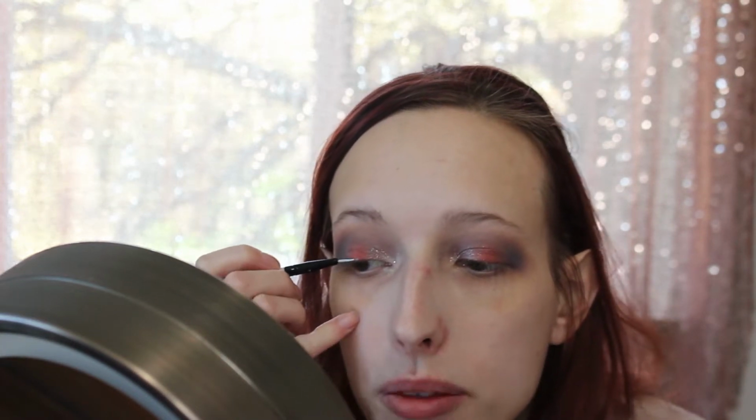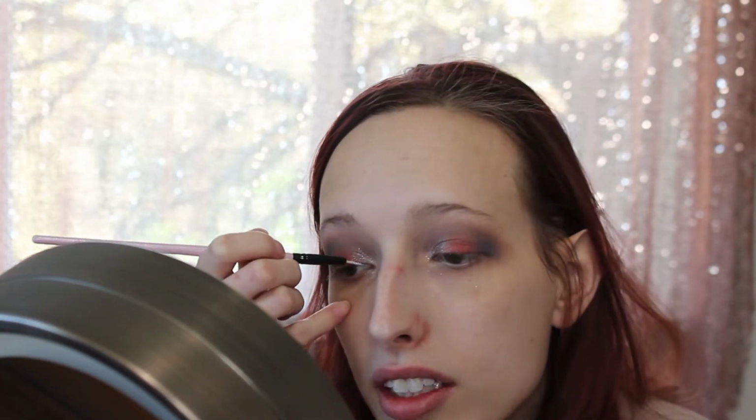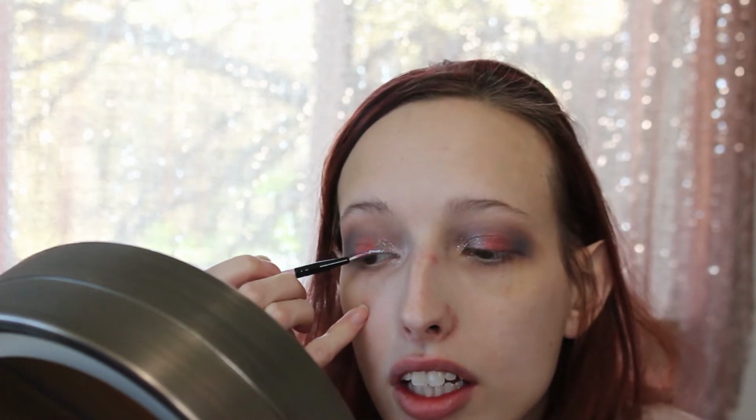Let me see. I could try and do something with this. I'm not quite sure yet. I hate to go too overboard. Let me see if I can maybe do something. Got a very thin lip brush here. Let me see if I can maybe use this as some kind of liner or something. Just create some kind of, yeah, that might be cute. Definitely don't want to overpower that red there, because I really want that red to stand out.